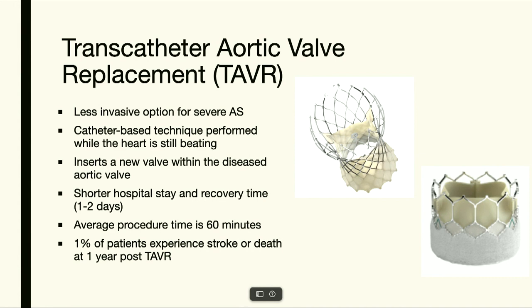Essentially what happens is that these valves go into the body and the metal frame on the valves anchors onto the calcium of the valve that's diseased, and that's what causes the valve to stay there. There's no stitching involved. There's no open heart at all involved. These valves go in through the arteries of the body. Average procedure time is about an hour. If you include the time for the anesthesiologist, it's 90 minutes. And the risks of the TAVR procedure are extraordinarily low. It's 1% where people can experience catastrophic events like stroke or death.